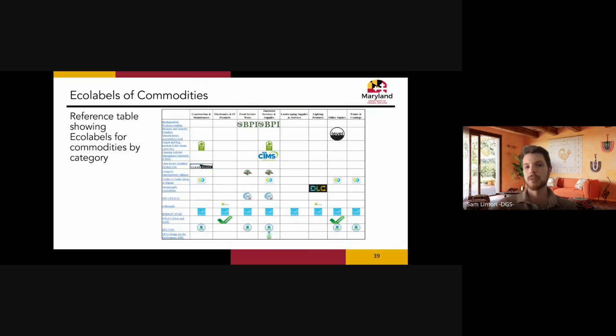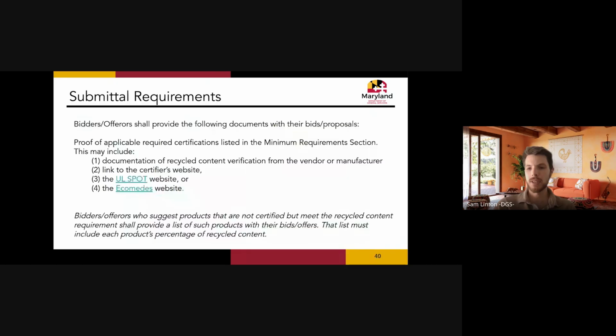There are also tables showing which eco-labels we recognize as accepted by the state, and all of the different product categories each eco-label falls under. So this is a reference table for what eco-labels are out there and what product categories they cover. That sheet is included in the vendor template.